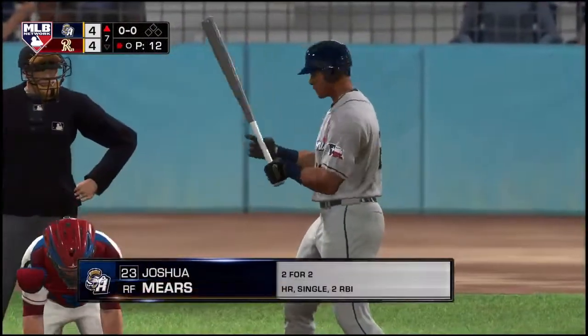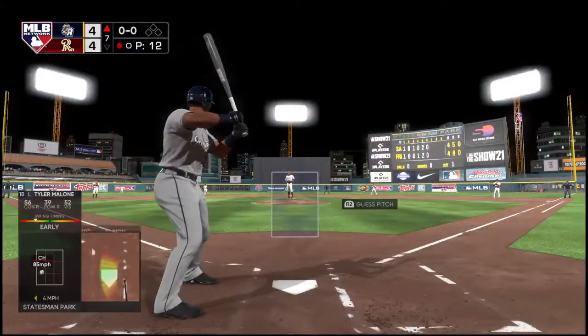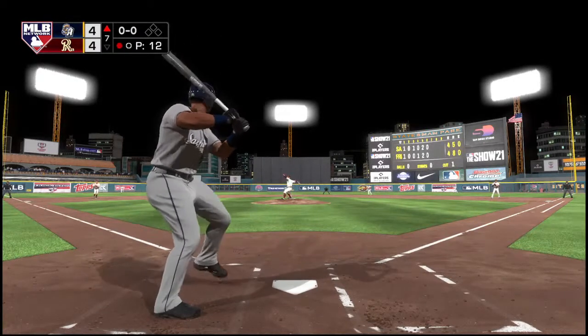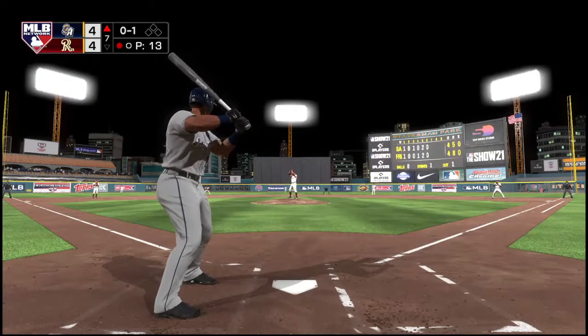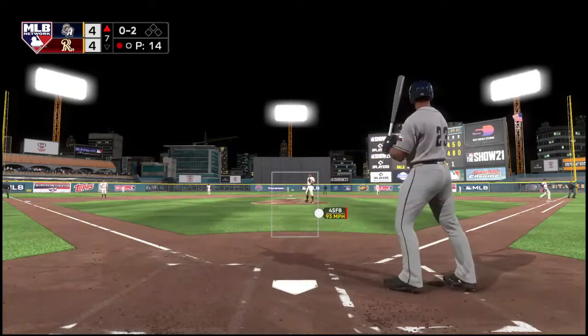Now batting, the right fielder, Joshua Mears. He absolutely torched the fastball his last time up. Pretty much a no-doubter, so he's got to be feeling pretty confident right here. And that's taken for strike 1. Behind 0-2 now.